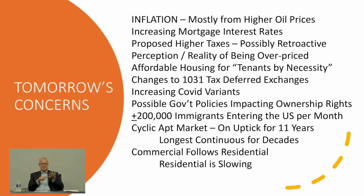Again, you've got no B and C product being built. Their rental rates are going up. They're being forced out of their apartments. They're going to have to pay more money for their basic things. It's going to be an issue. Mortgage interest rates are going to go up. Proposed higher taxes. Sheila mentioned that.